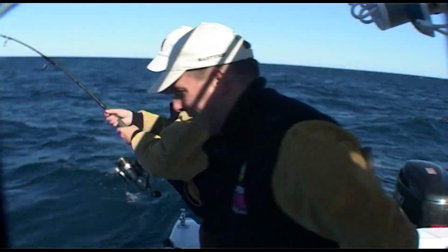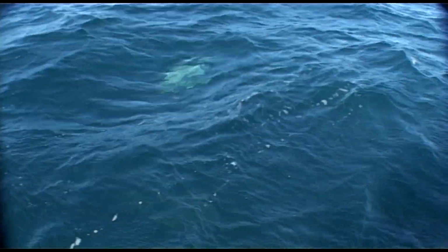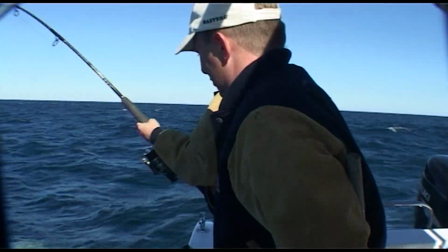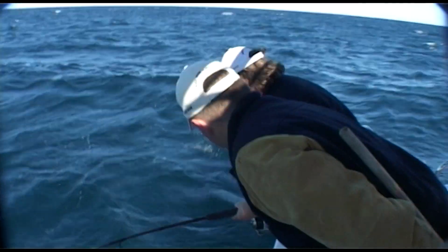Mate, can we see it? That is a massive Samson fish by the looks of it. There's one with it too. Go on, dare to drop a jig down. Oh, no, mate, no. We'll get this fish in. I do have the gaff if you... Oh, he wants to go through the prop.